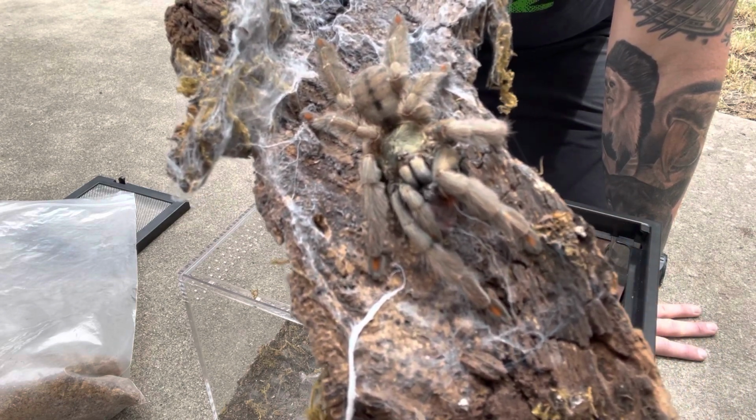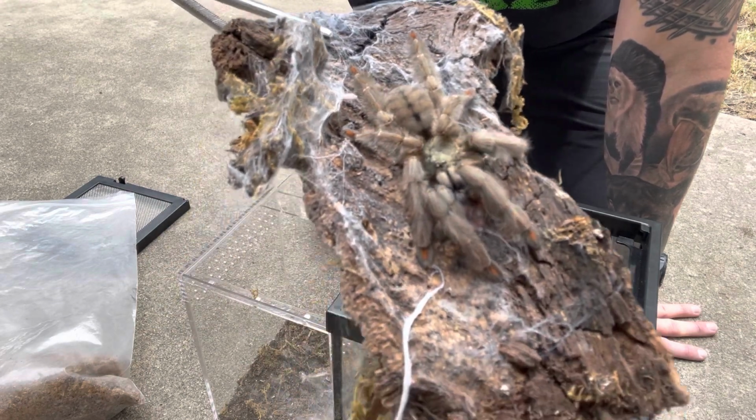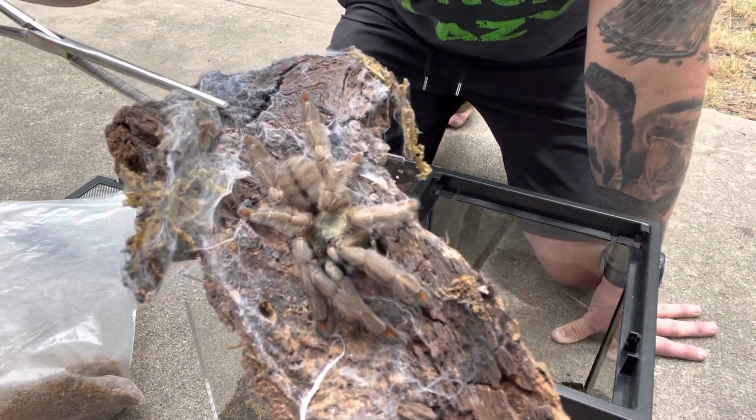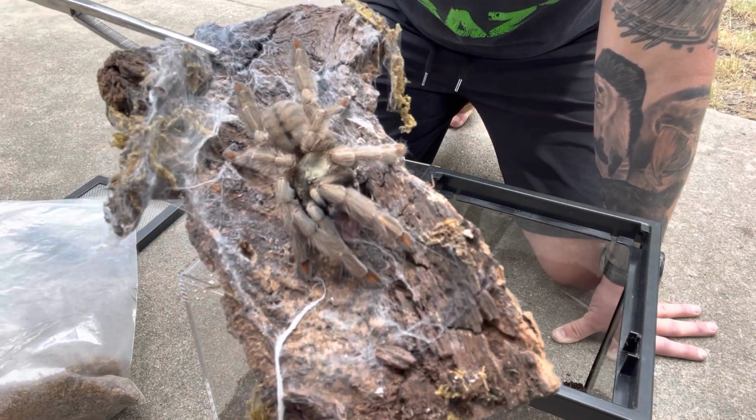But these guys are just beautiful. I'm excited to have this female. She's got a big booty. So I'd like to find that actual cocoon in here and see what's left of it. But anyway, thought you guys would find that kind of interesting.